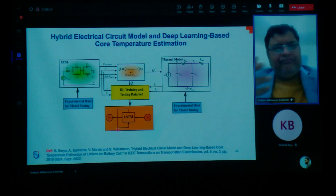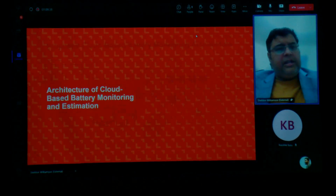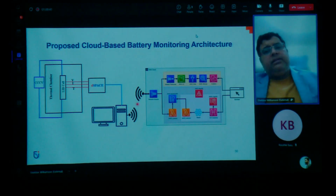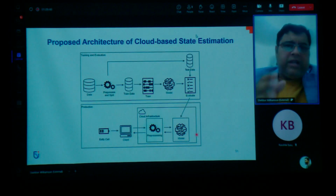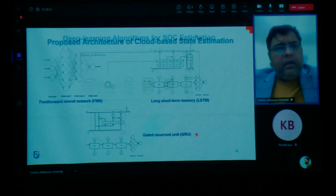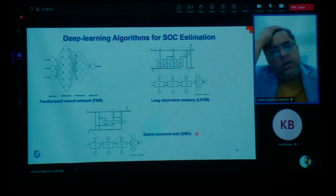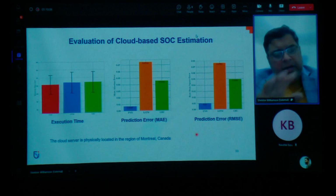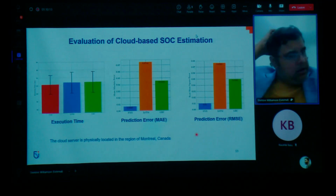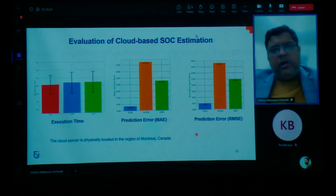Then we're looking at hybrid models with deep learning, core temperature estimation, and cloud-based battery monitoring and estimation. As you can see, we've started that work now, where the BMS is in the AWS cloud. Here you can see a proposed architecture of our cloud-based state estimator. Some algorithms like feed forward neural network, FNN, LSTM, which is long short-term memory, and gated recurrent units, GRUs. We started to run them and compare them, looking at prediction error, mean absolute error, as well as the RMS error. And this cloud server is actually physically located in a region of Montreal in Canada. So we've started some real work here with AWS.